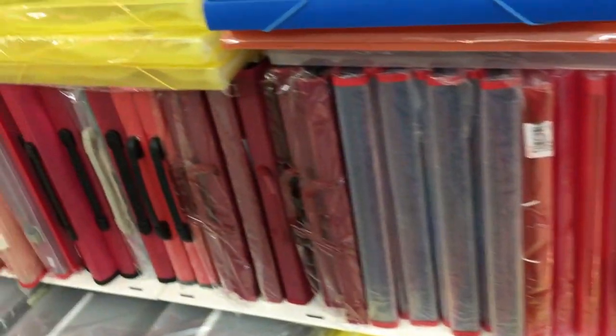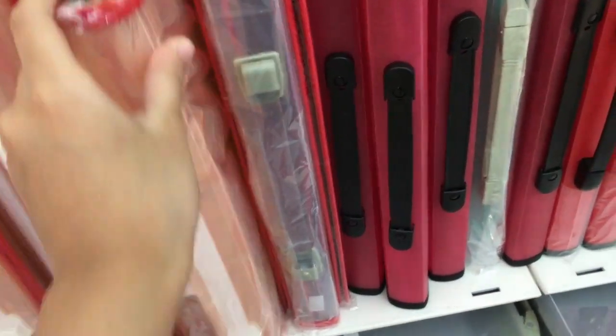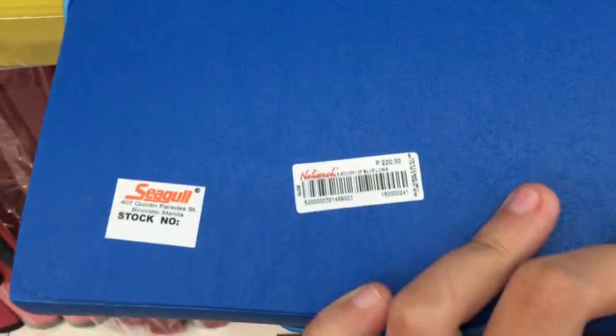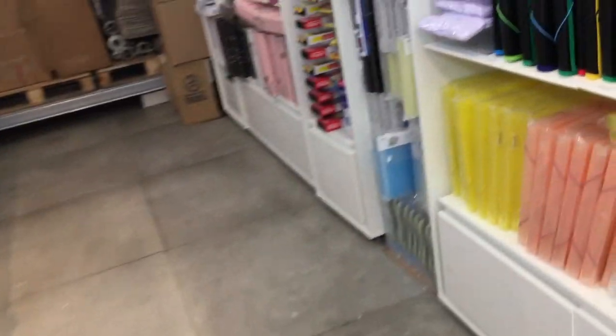I want to get expanding file folders kasi I really need those to keep organized kasi by the end of the school year, all my paperworks, alam ko magkakagulo-gulo lahat, and I really need to be organized for this school year. Like, that's like one of my New Year's resolutions. This was only 220. Pero yung mga ganito, yung may handle, mas expensive siya. 370, pero it's really convenient kasi may handle na siya. So I don't really know what to get yet. I'll inform you sa haul ko, yes, I'm gonna be doing a back to school supplies haul too. Of course, magkasama naman yung lagi.